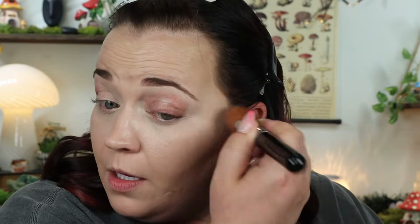So off first application, I would say this is probably more medium coverage, but I do want to see if we can build it up just a tad. Okay, so I do feel like that did build up pretty nicely to a more fuller coverage. It's not completely full, but it does look better. So before I set the face, I do want to do bronzer and blush.